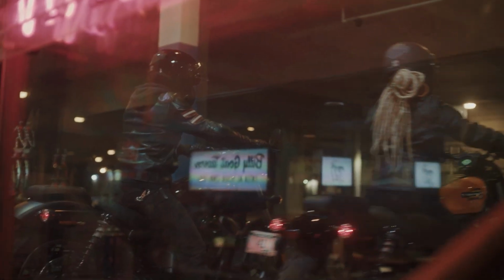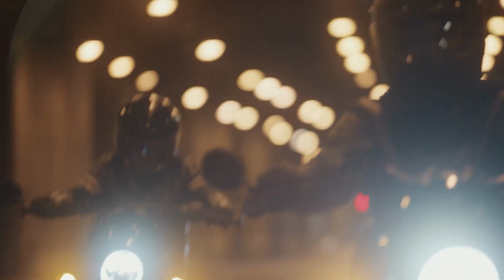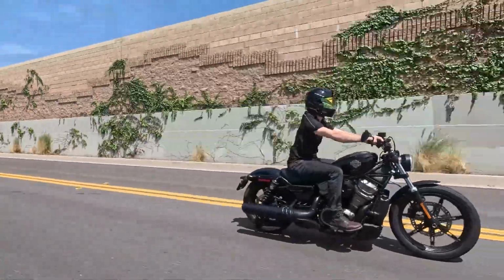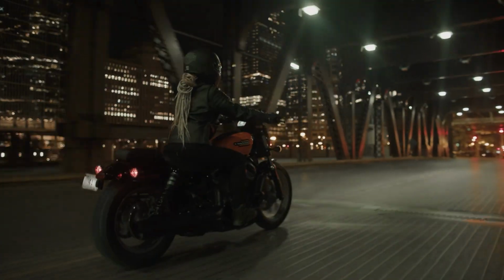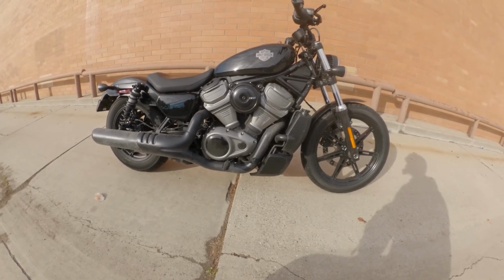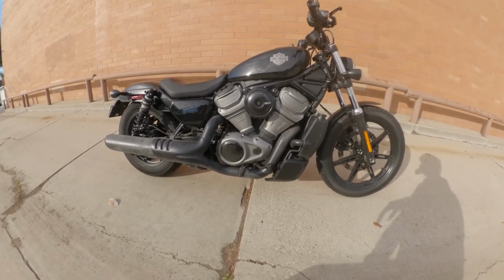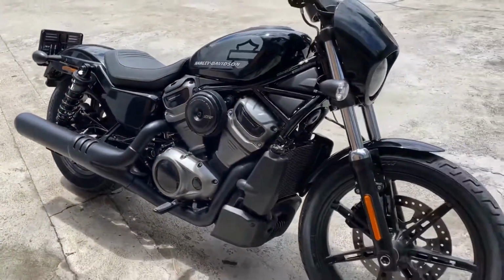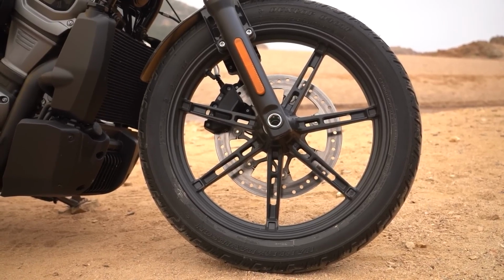Despite its stripped-down look, the Nightster isn't truly affordable when you factor in the upgrades needed to make it livable. The base package feels incomplete, pushing many owners toward aftermarket exhausts, comfort seats, and suspension upgrades just to bring the ride up to par. By the time those additions are made, the total investment often surpasses more capable and better equipped models in the same segment. The promise of a modern Harley that balances heritage with innovation was exciting, but what was delivered instead is a machine caught between identities.